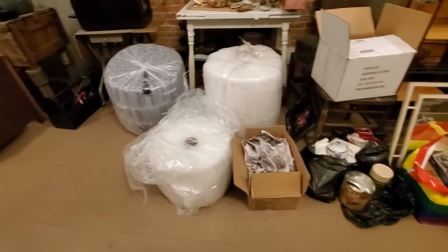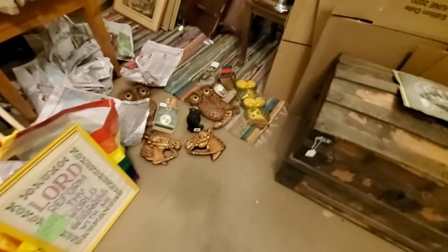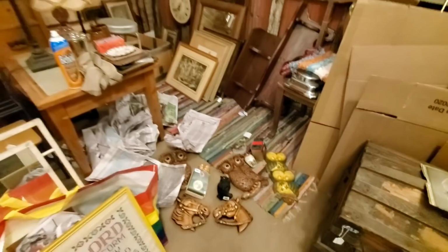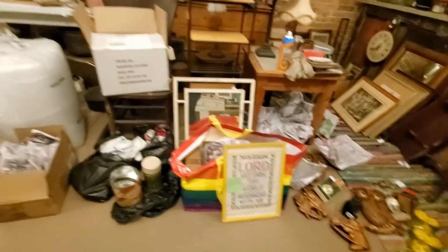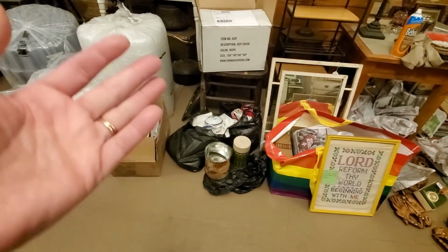Here's my shipping supply. And this, sneak peek, is going to be a haul that's going to be up next week. Someone sold their owl collection and I bought it. So that's going to be a lot of fun to show. I can't wait to get it out of its boxes. It's just sitting there tormenting me. I want to look at it again.